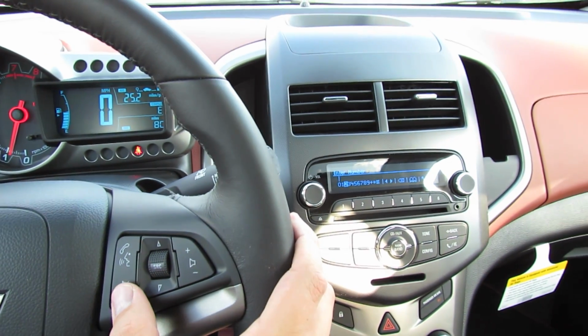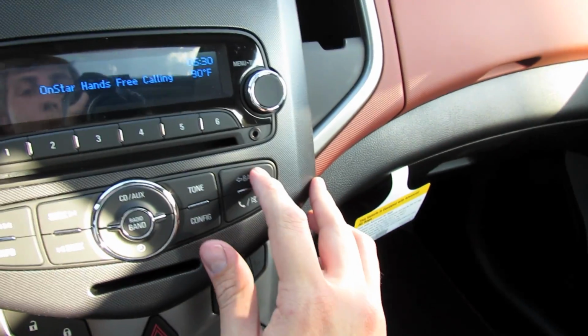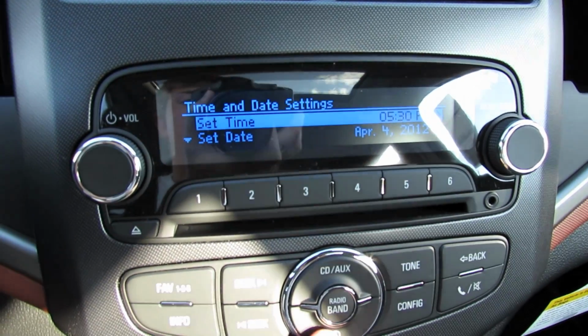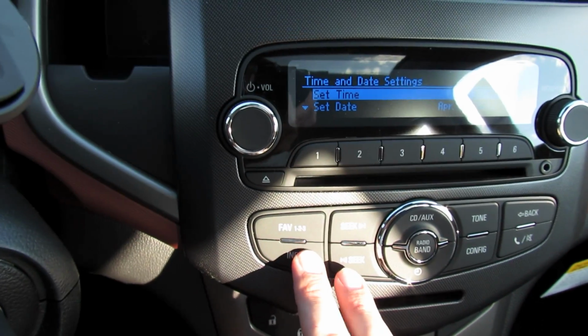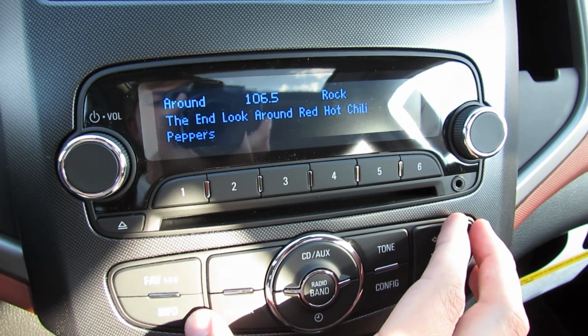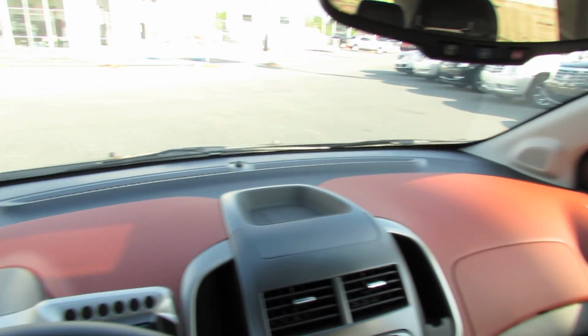Ready? Thank you. Goodbye. Pretty simple. Basically walks you through it once you set it up with your OnStar representative. Changing your clock settings, activation of your CD auxiliary input, seek, and inputting your favorite stations, as well as song information.